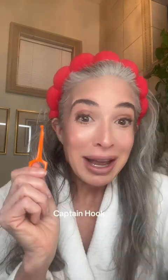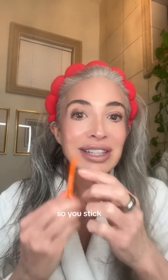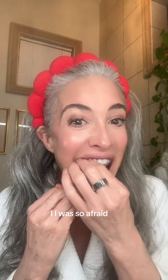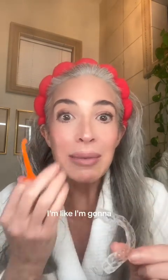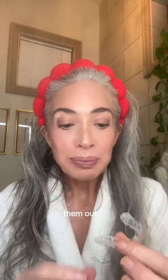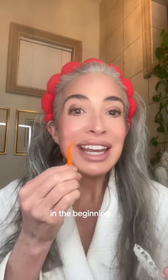This is my hook, not Captain Hook, but kind of like Captain Hook. It's what you use to pull them out. Let me show you. So you stick it in here. And I was so afraid when I was pulling, I'm like, I'm gonna pull my teeth out. It was so snug. Now it's not so, but you take them out, you do your eating, and then you pop them back in. But getting them out in the beginning was really hard.